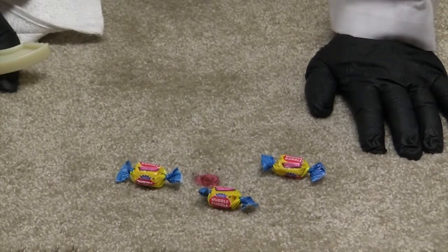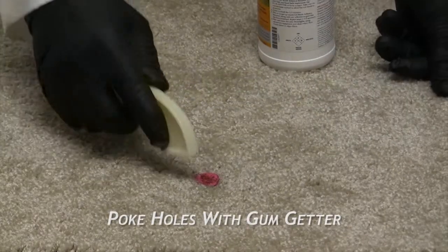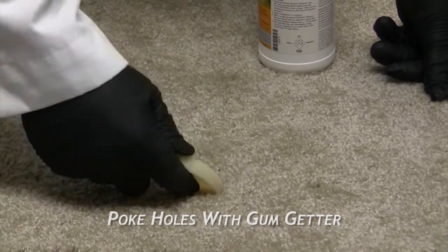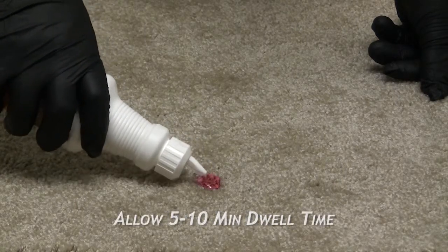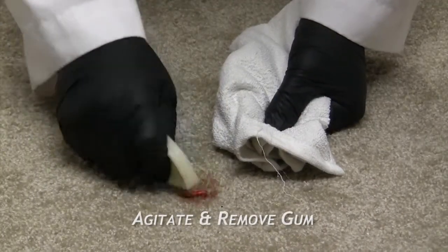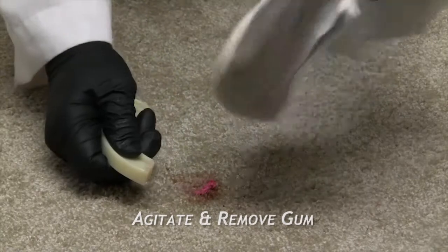Now for gum and adhesive removal. Step 1. Poke holes in gum surface with gum getter. Step 2. Apply Gel Break to surface of gum and let dwell for 5 to 10 minutes. Step 3. Agitate and remove gum with the gum getter. Pick up the spent gum with a towel and repeat as necessary.